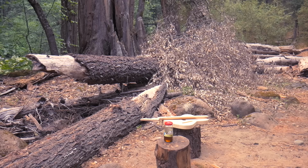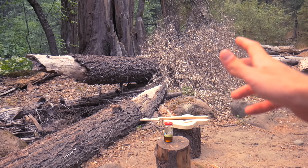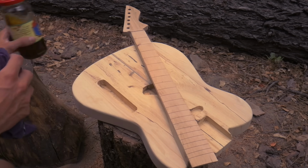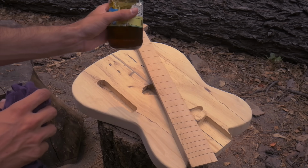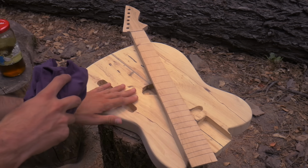It's afternoon now, been working away all day. We just had a bunch of clouds roll in, and so I'm hoping it's not going to rain, but either way, it's not going to stop me. So what I'm going to do now is I've got some linseed oil that I brought in a rag, and I'm just going to wipe it on pretty much every piece here, and we'll see how that works for a finish.